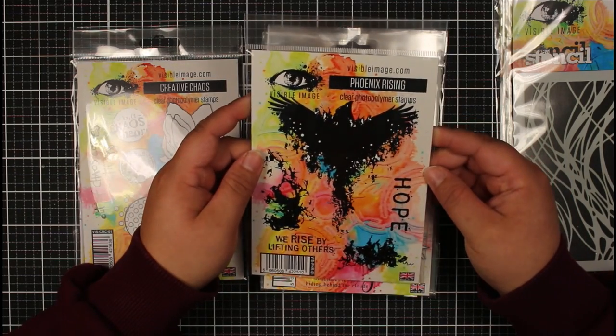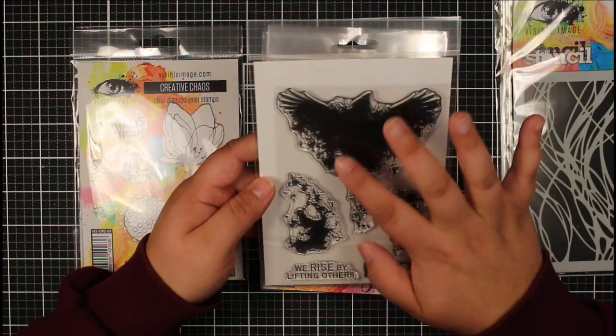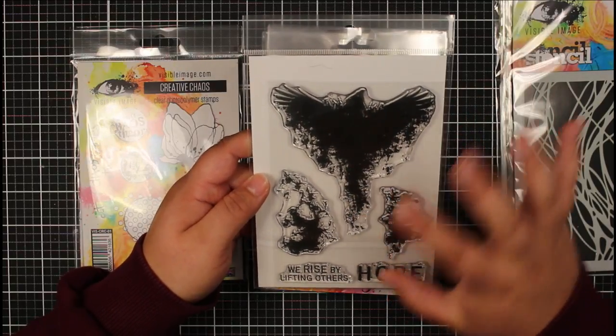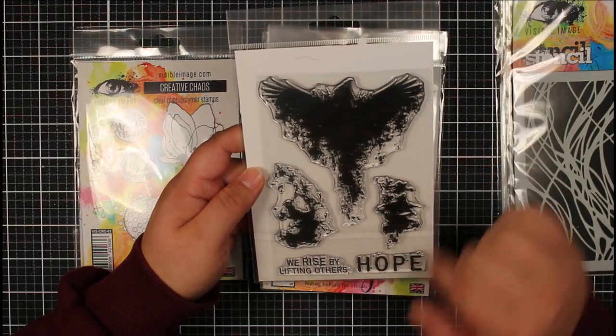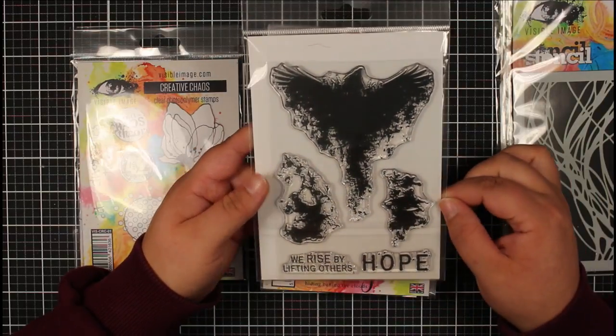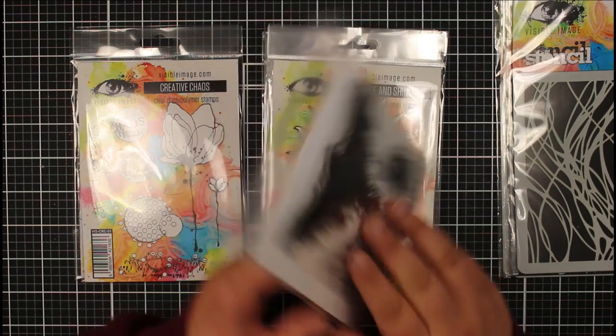The next one is Phoenix Rising. Again, we've got a few different stamps in here. We've got the main phoenix stamp here, outlined, but with all that texture, almost like fiery texture around it. We've got then two texture backgrounds. We've got Hope, and then we have the We Rise by Lifting Others sentiment there as well.